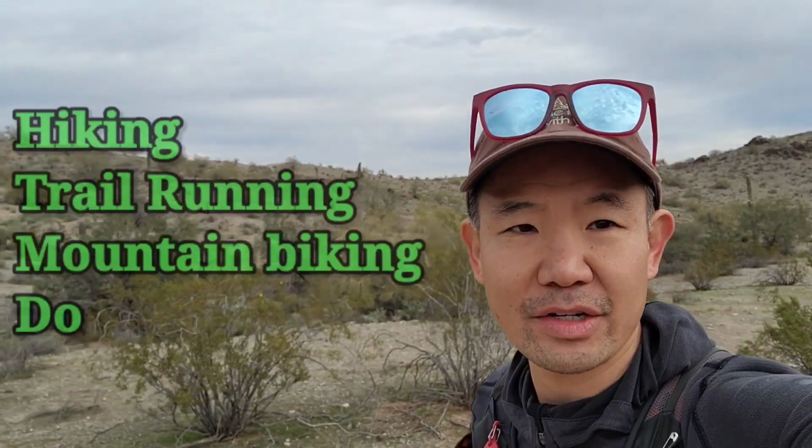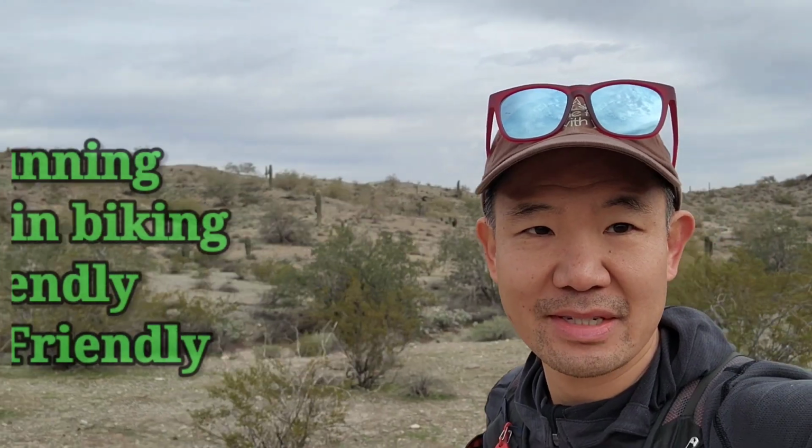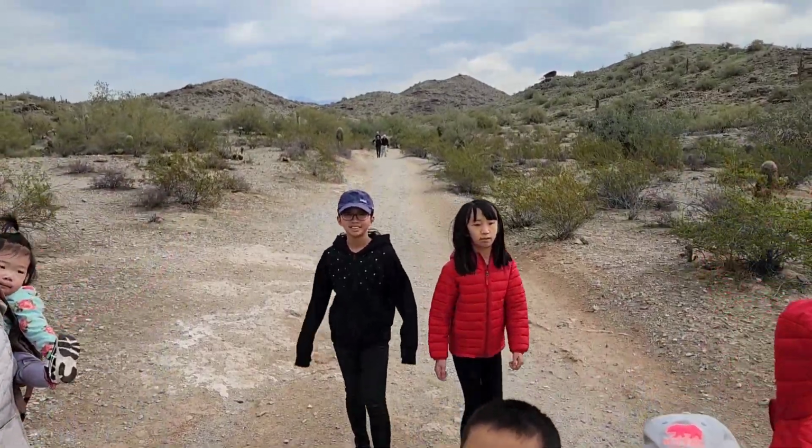South Mountain is a very popular destination for hikers, backpackers, and those just wanting to experience the desert. It was an awesome place. There's different elevations, as you can see in the background. You can climb some hills and some mountains. We're just in this Beacon Hill Wash, but it's great for kids and all hiking abilities. Different routes and different lengths to whatever you desire.